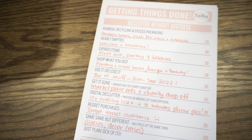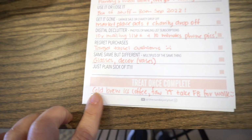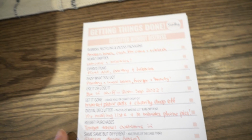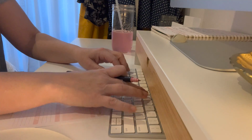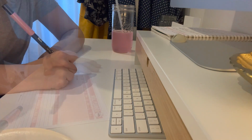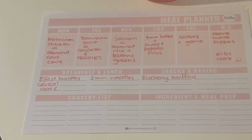Next tip to declutter without much time, effort or stress is to shop what you've got. This quite literally means to shop what you've got, and my easiest examples are to shop your pantry, fridge and freezer, and plan your meals around what you already have. You'll not only be decluttering your kitchen, but saving on this week's grocery bill as well.